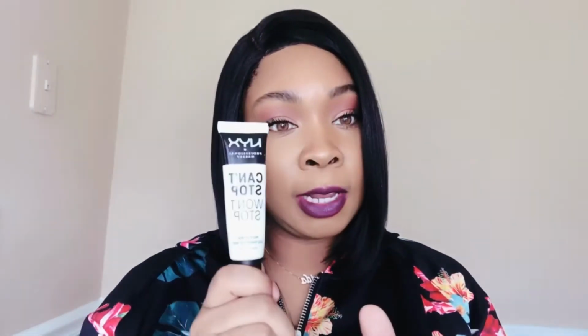I happen to really like this primer because it is sticky, and I really feel that it helps my foundation adhere better to my skin when I'm using this primer. So I love this primer. Again, I'm a little bit everywhere. Let's go back to the brows.